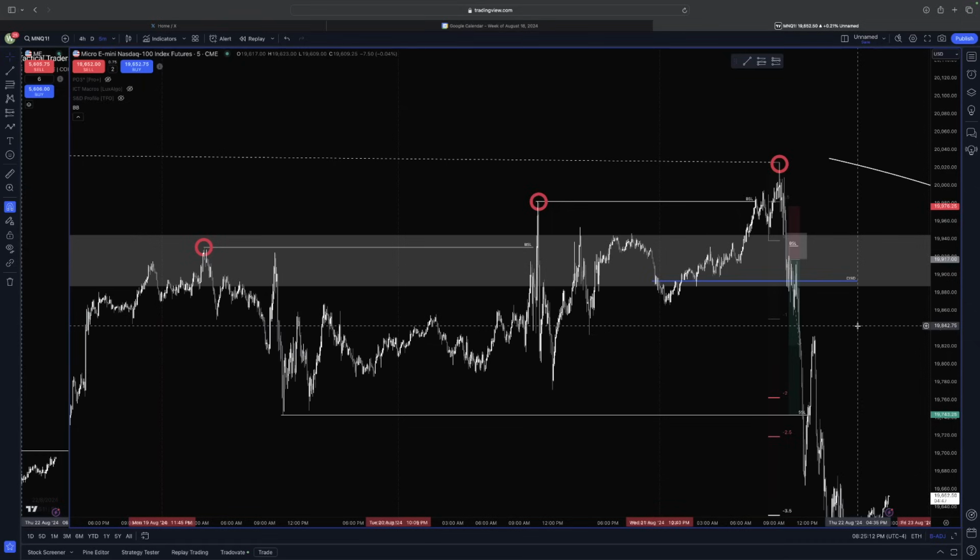Step 2 is just now looking at your journal and noticing the times in which you are picky. In the times in which you are picky, what are you missing, right? Is it the initial tap of the imbalance, right? Are you waiting for a SOUP? Are you waiting for extra displacement, right? Notice the common denominators. For me, a lot of the times I'm waiting for SOUP.